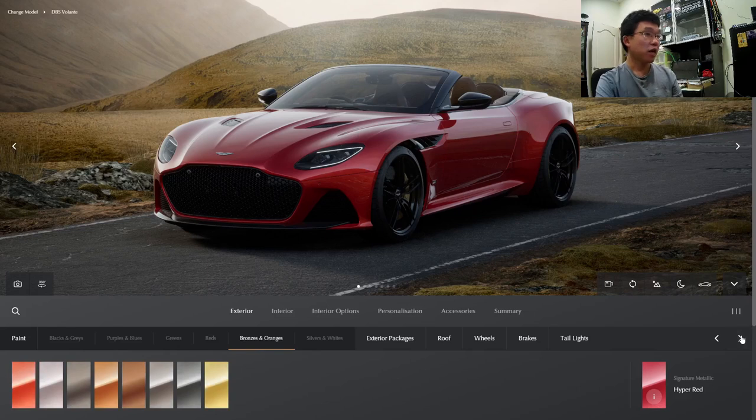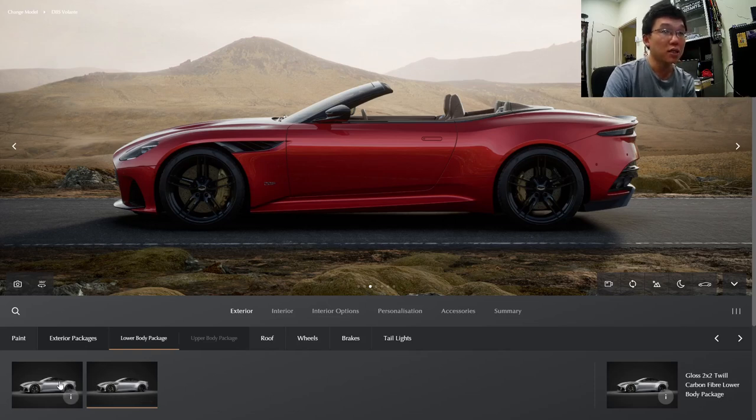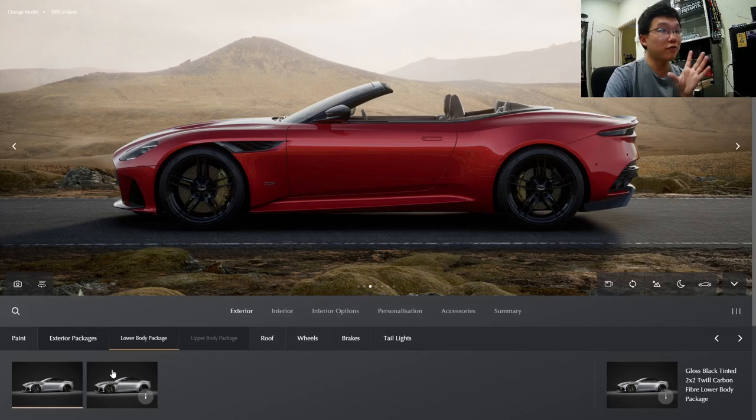I'm going to go to the exterior packages, and you can select your preferred lower body or upper body package. So for the lower body package, you can choose to have it either in gloss black tinted 2x2 twill carbon fiber, or the other option is just the carbon fiber lower body package. If it's without the black tint, you get to see the carbon fiber in its natural color. But either way, the carbon fiber finish is there, whether you like it or not. So I'm going to choose it with gloss black tinting.